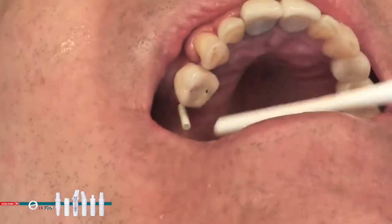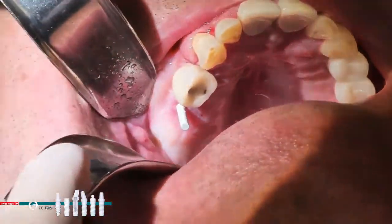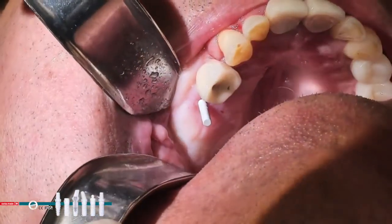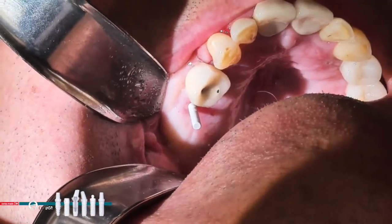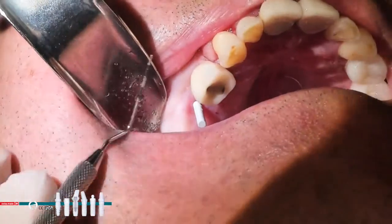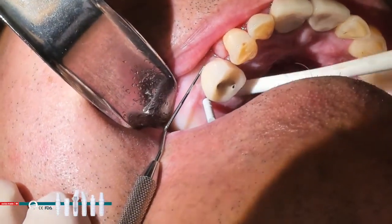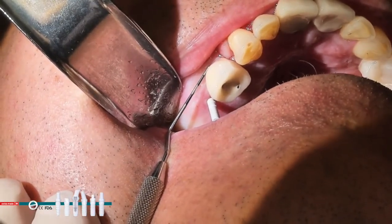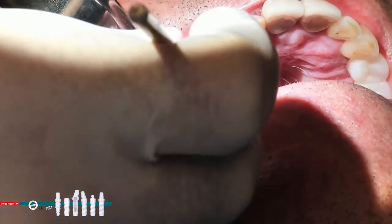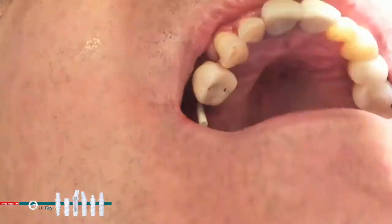So let me show them first. After you do the pilot drill and the 230 drill, you put your paralleling pin in there and check the angle one more time to make sure it is okay. You can also take a little probe and check the distance from the center of the adjacent tooth to make sure that's correct. You check to see if it's in the center of the ridge and the center of the fossa of the adjacent teeth. And then we'll take an x-ray.